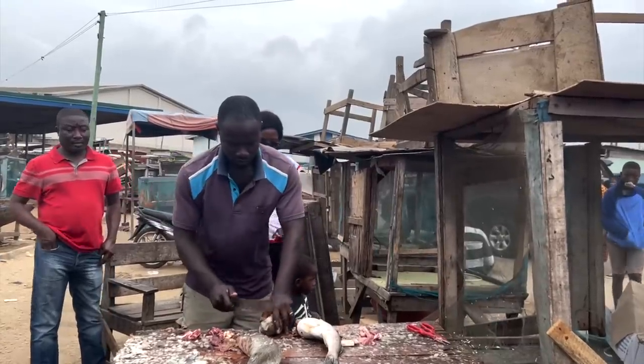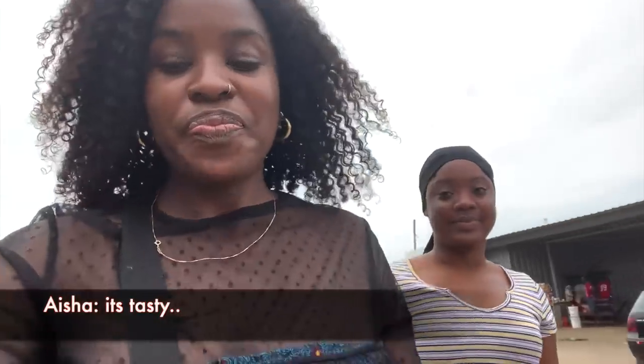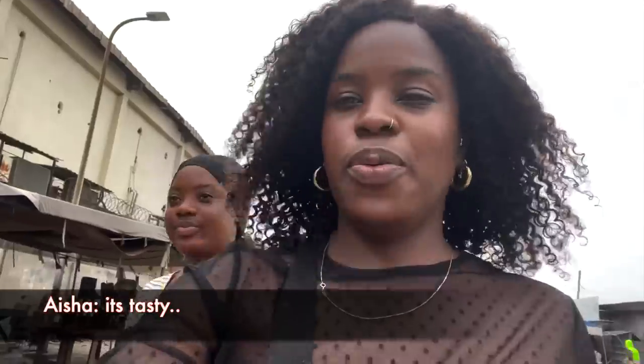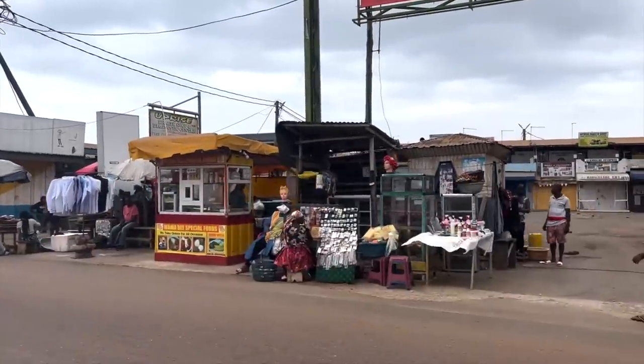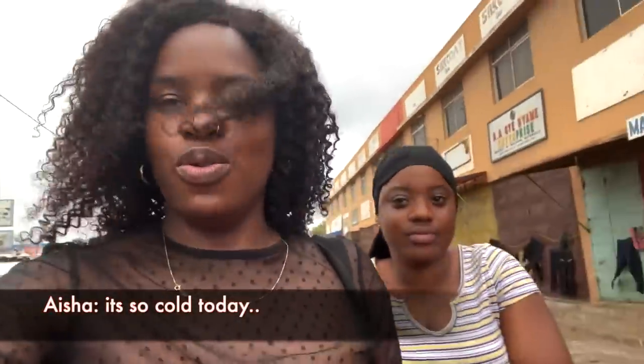We bought some fish anyway. Aisha bought cassava mullet, apparently that's what it's called. So we bought some of that. We're heading to Komtiwa market now to get the rest of this. We've made it to Komtiwa market. Luckily the fish people are there, so let's go and get some tilapia. It's not that cool. We are dramatic, right?